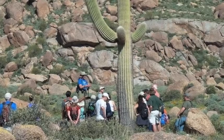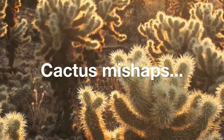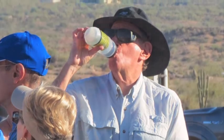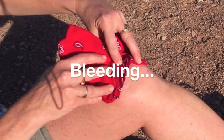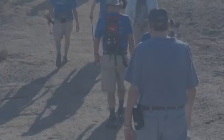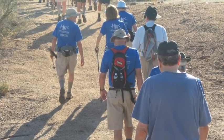The most common medical situations we encounter are first, cactus mishaps, next, dehydration and heat-related problems, bleeding from cuts, scrapes, and punctures, musculoskeletal injuries like sprains or fractures, finally, head or spine injuries due to falls. Fortunately, we have not had many really serious medical situations in the preserve so far.